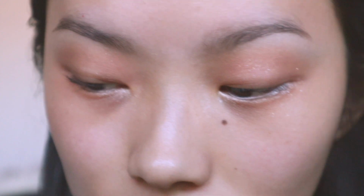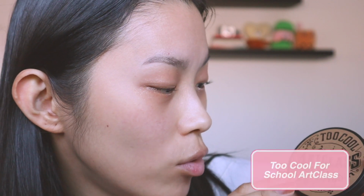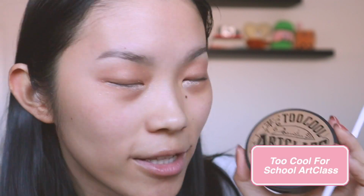And it's perfect. This is also a new step for me. Recently, my boyfriend also got me this new little palette. It's called Too Cool Art Class by Rodin. It's like a contour palette. I've seen it in a lot of Douyin makeup videos. Oh my god, I almost dropped it.